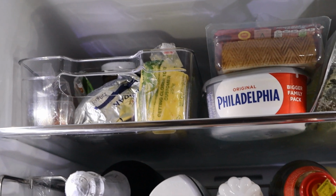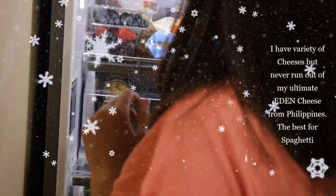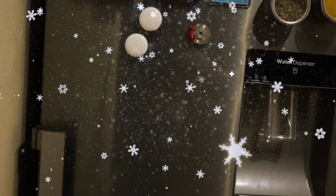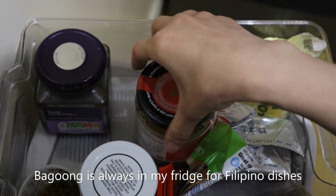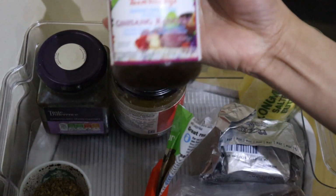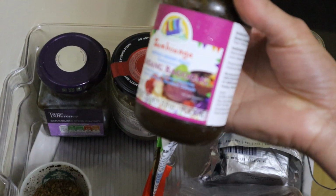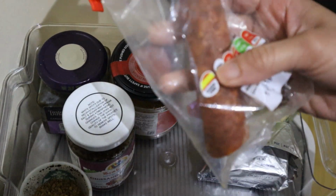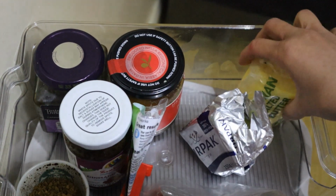And let's go on top, which I have so many cheeses. So I'm going to bring out one layer. So first one is I have this onion chutney. Next one, I have these sun-dried tomatoes for pasta. I have this bagoong, or shrimp paste from the Philippines. And I have some chorizo from Spain.